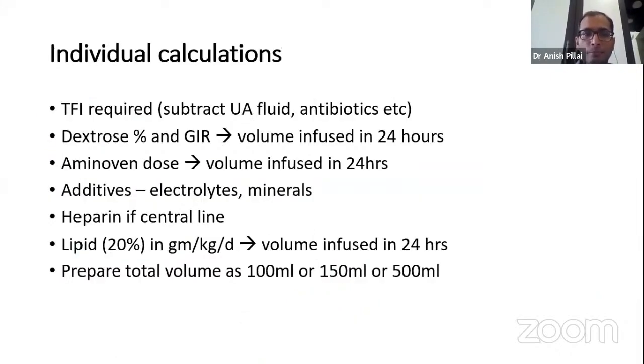They will add everything in as needed. The individual preparation without an app is quite difficult. What all things you need to consider is that for the individual, you need to subtract the fluid from the umbilical artery, whatever heparin, dextrose fluid or heparin saline fluid is running. Antibiotic volumes, etc., need to be subtracted.